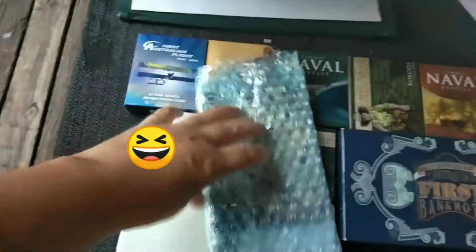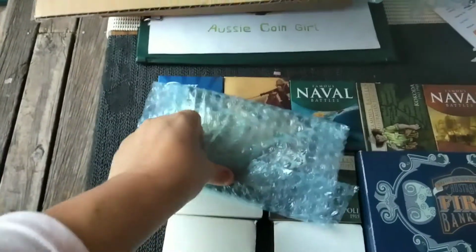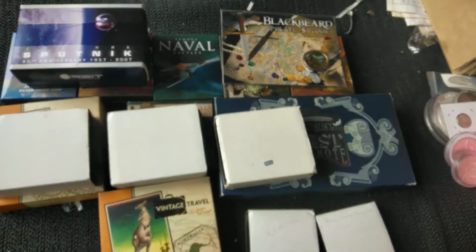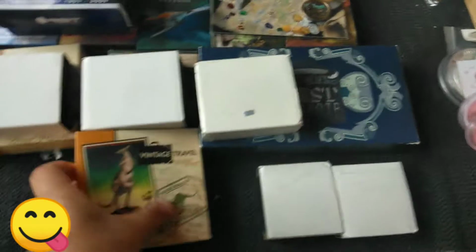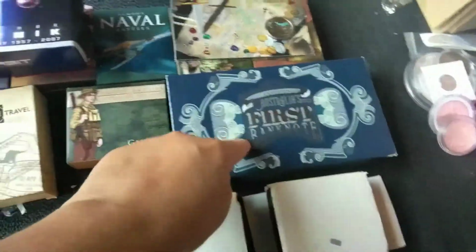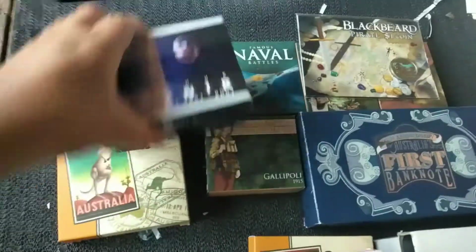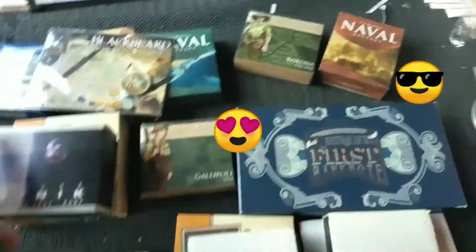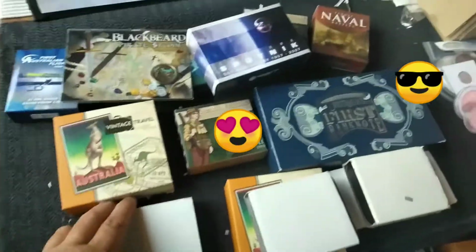So this is where I was aiming up to, so I'll just start to get the rest of these open and come back to you. Well folks, this is all of them. It's 1, 2, 3, 4, 5, 6, 7, 8, 9, 10, 11, 12, 13, 14, 15, 16, so massive.